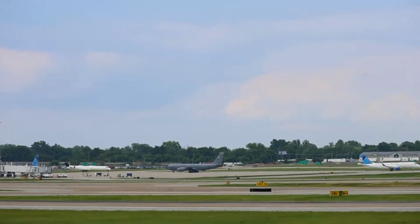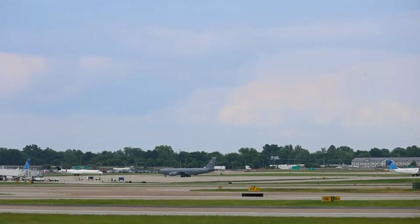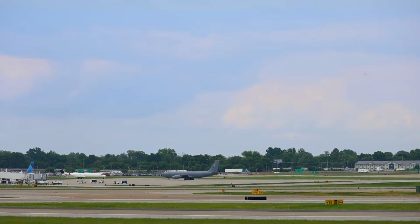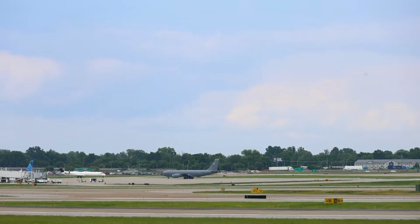KC-135 Stratotanker sitting on the east side of the field on the de-ice pad. You don't get these too often. These are always a fun sight to see at SDF when they come in.